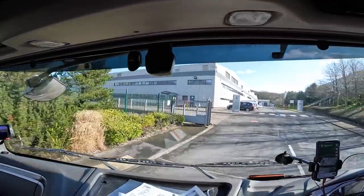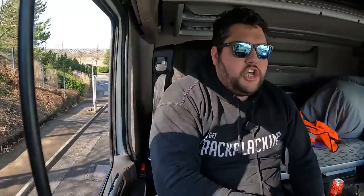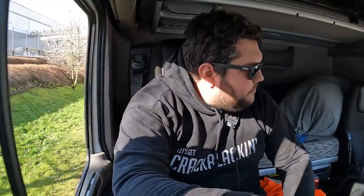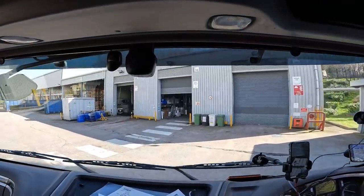Lovely. He said go all the way down to the bottom, past the weighbridge, and then there should be someone waiting for me on the left. Turn left and there should be someone waiting for me. That should be where we'd be tipping. There you go. Excellent. I got a feeling we'll be tipping here.